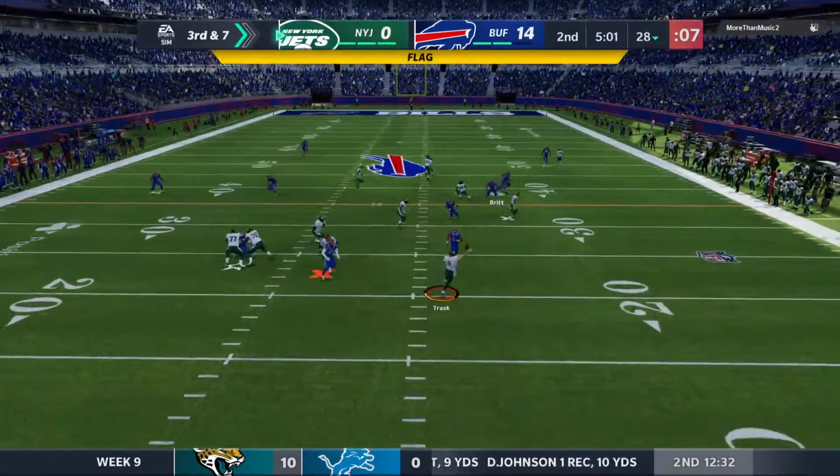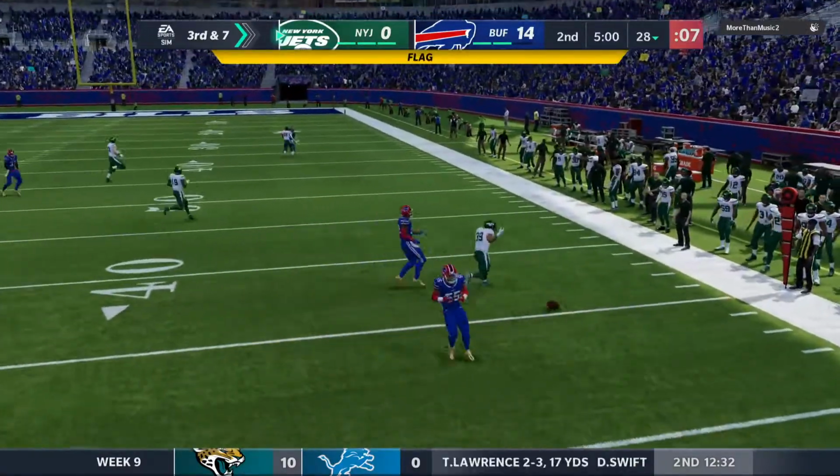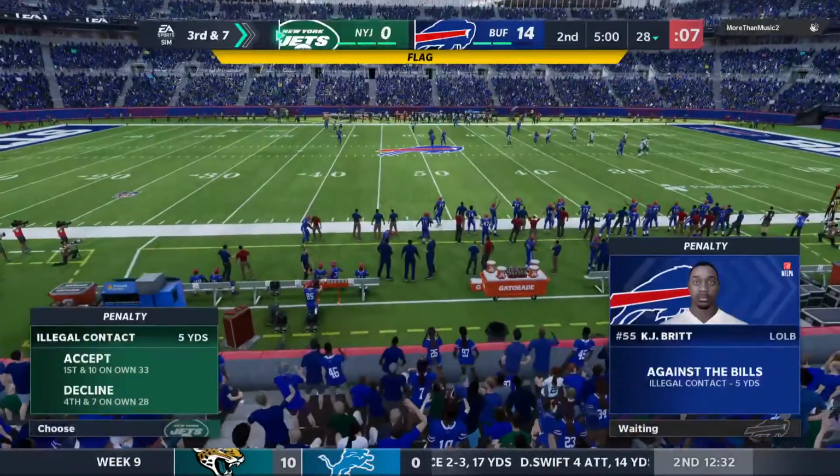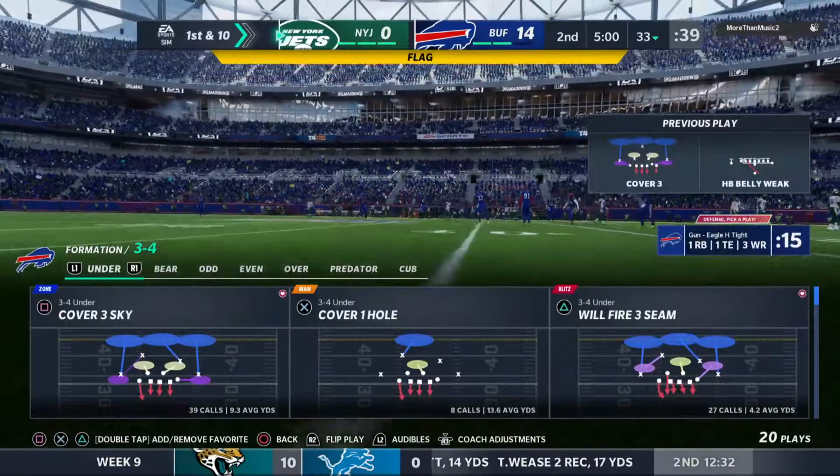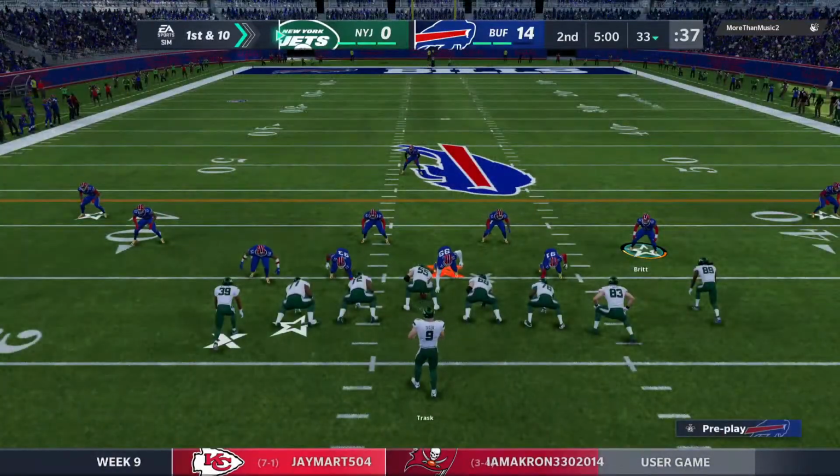Gun now on 3rd down. Flushed out right. That's incomplete, but there is a flag down, so hang on. A big call coming on 3rd down. So they will accept the penalty and move forward.